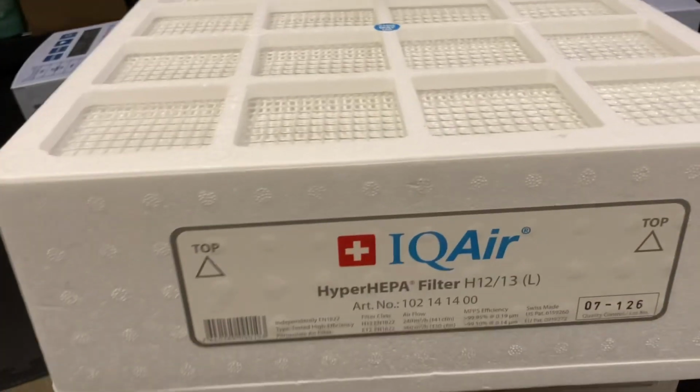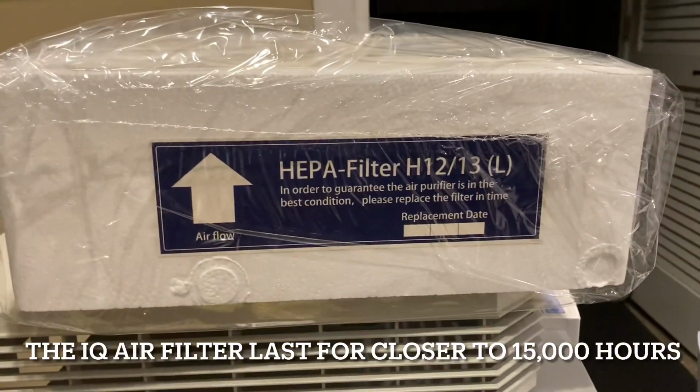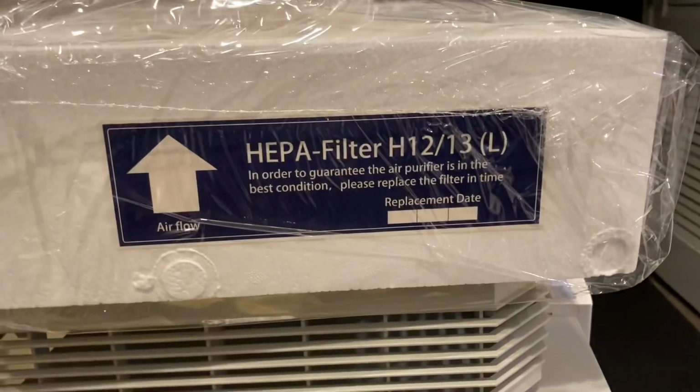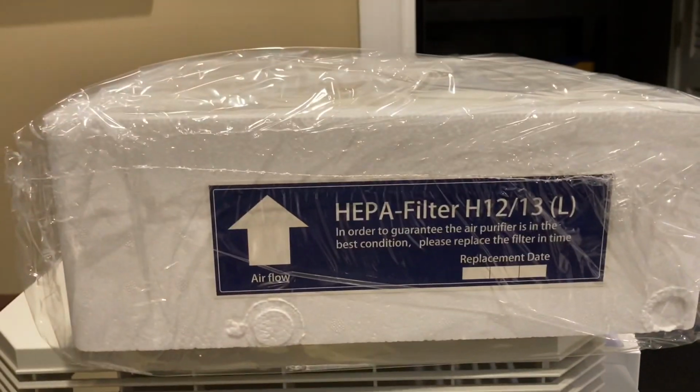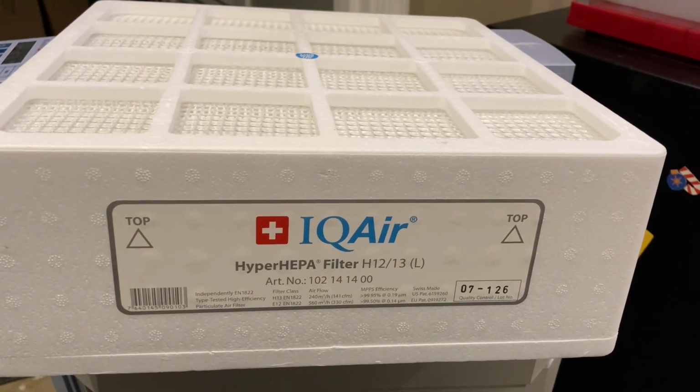Now, this IQ Air filter is rated to last for 12,500 hours. This filter here is due to last for about 5,000. So when I have to change the pre-filter, most likely I will need to replace this one as well. But it'll be a good test just to see how these two units compare.